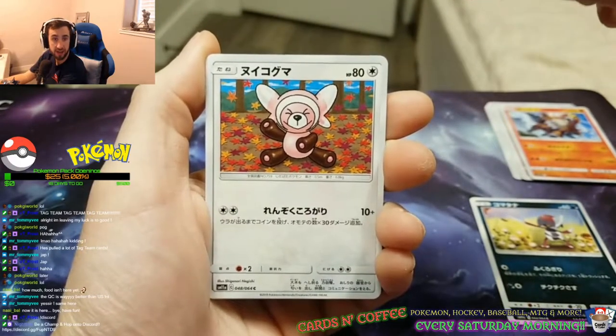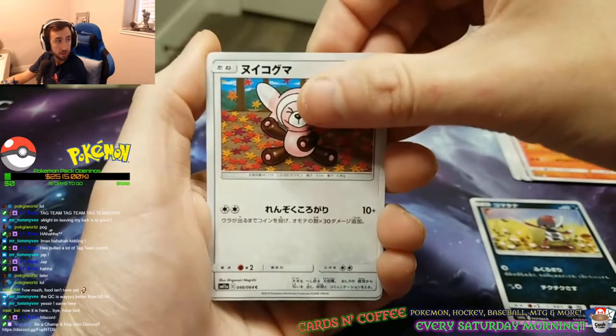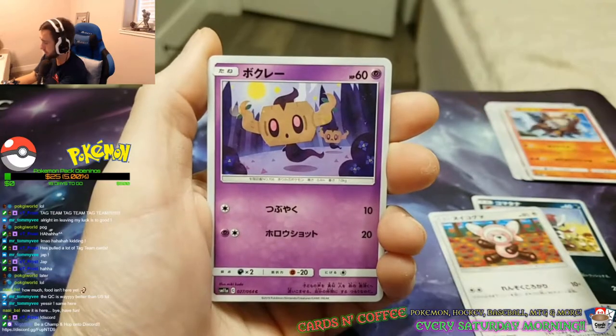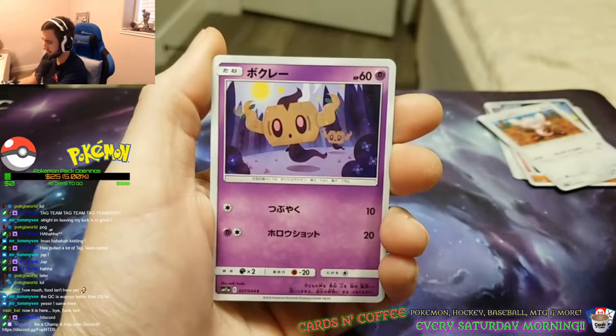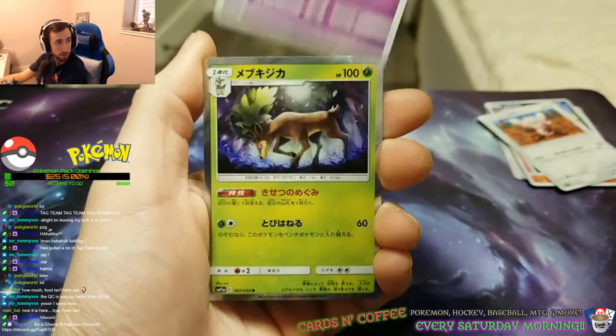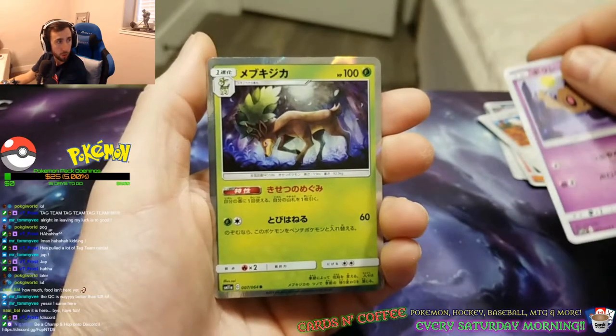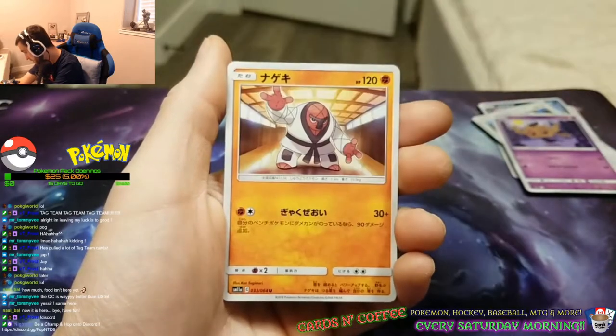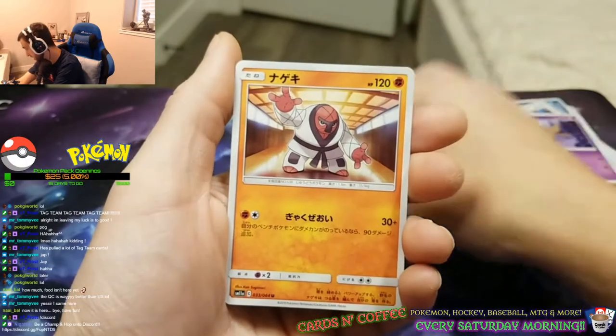That bear is high AF. High AF. Oh, Fanrump? Is that Fanrump? Or Fanboy Trump? Woo! Okay, what's that? Rare card. An Upset Ninja.